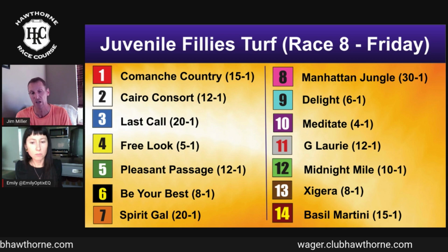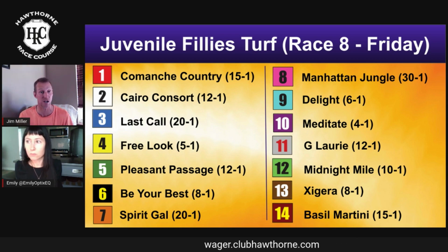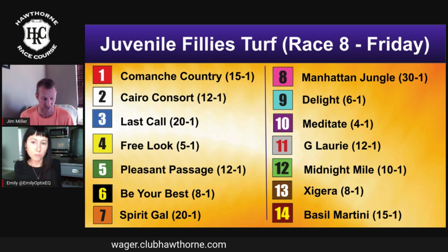Maybe they brushed a little bit. You can make your own determination on what your feeling is and how much that affected the chances of Free Look there late in the lane in that spot.